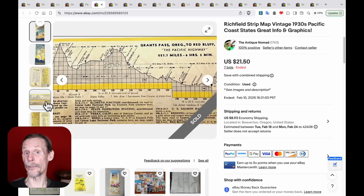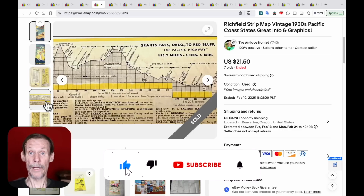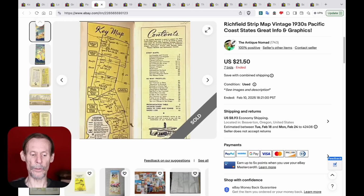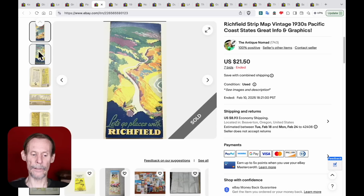It shows the full service, which is long in the past. Here is an elevation map because back then, not every car could make it over some of these mountains. And there is your map. It's just a wonderful and very attractive piece. It just makes me want to travel the mountains of the West. And it attracted 7 bids and sold for $21.50.